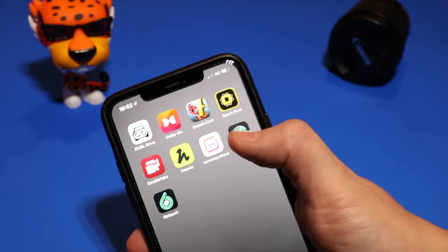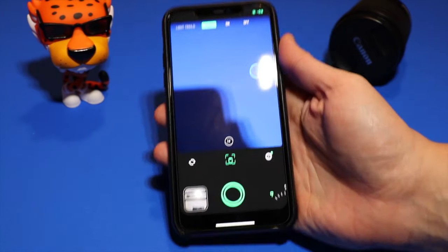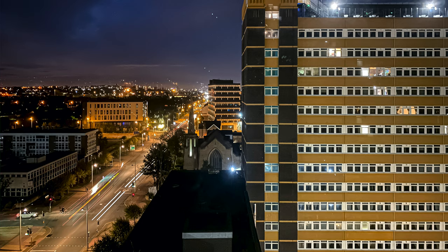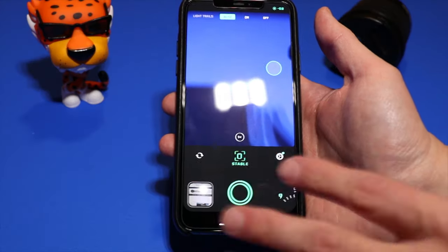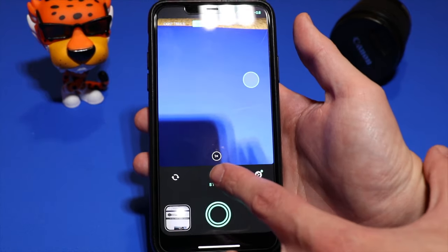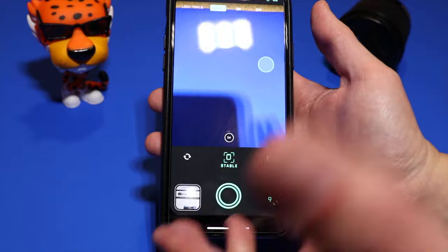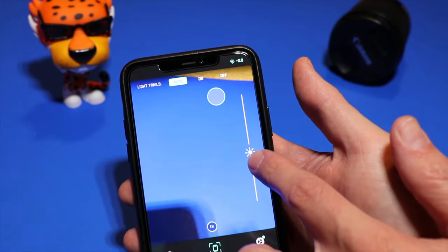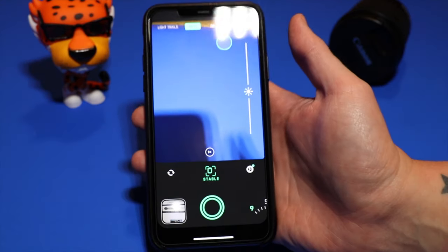Next up is an app called Spectre. Now on the iPhone, as you know, it's got a night mode. Now I'm looking to do some light trails and stuff with the mobile phone. So when I head over to the States, this is what I want to use. I haven't actually used it just yet, but you can change the shutter speed. You can make it stable or unstable, it's up to you, you select it. You can then click light trails at the top, auto, on or off. Click on the screen, you can then adjust your brightness like you can for the normal camera.